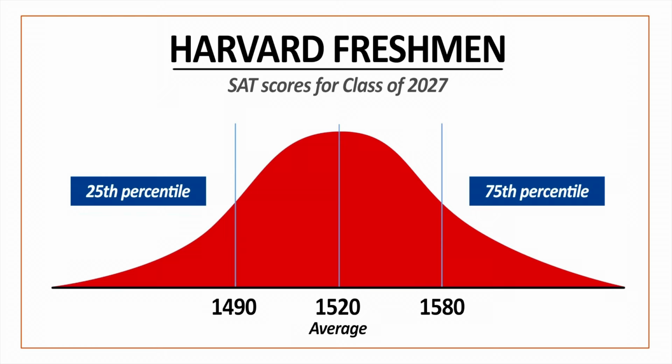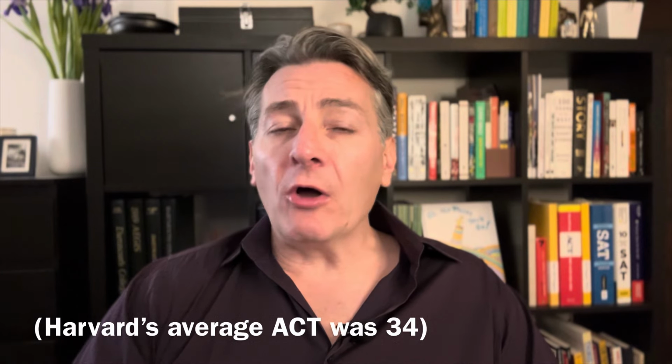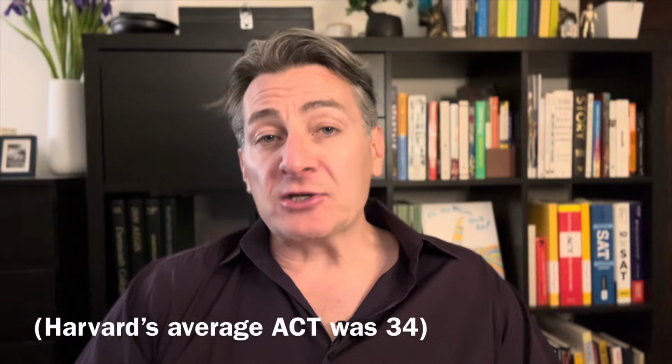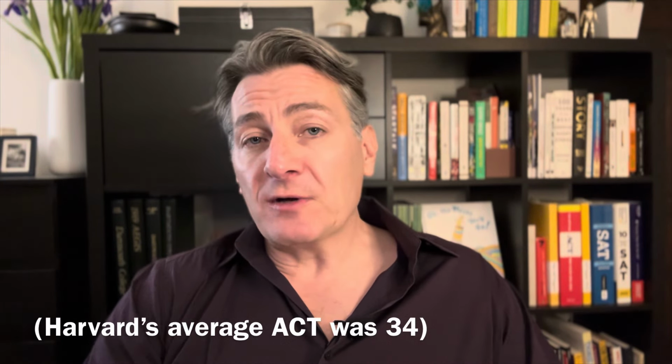So the 25th percentile was a 1490, which means that 25% of admitted students scored below 1490. And the 75th percentile was 1580, which means that a quarter of the students who were admitted scored a 1580 or above. And when you look at this chart, you might actually think, oh, all I need is about a 1520 or even something a little lower like a 1480 to get into Harvard, because obviously there's students who got in. But this is really the wrong way of thinking about college admissions because it doesn't take into account the way students are actually admitted.